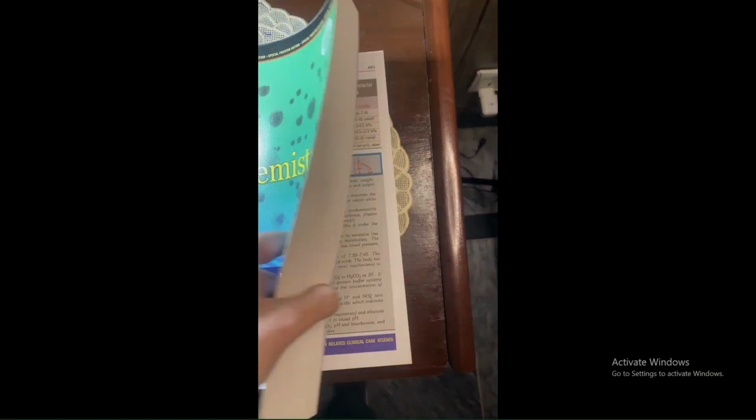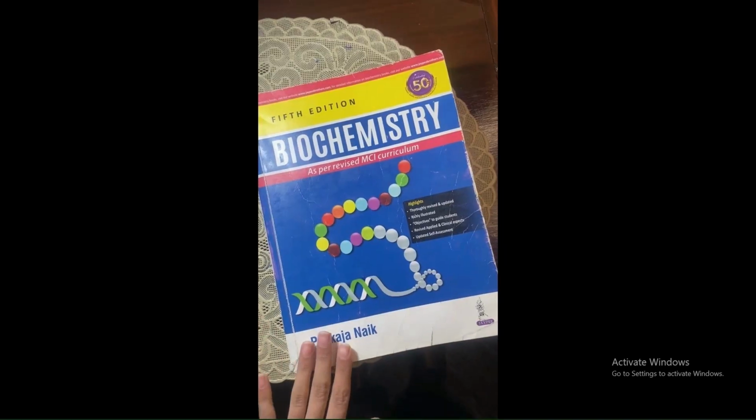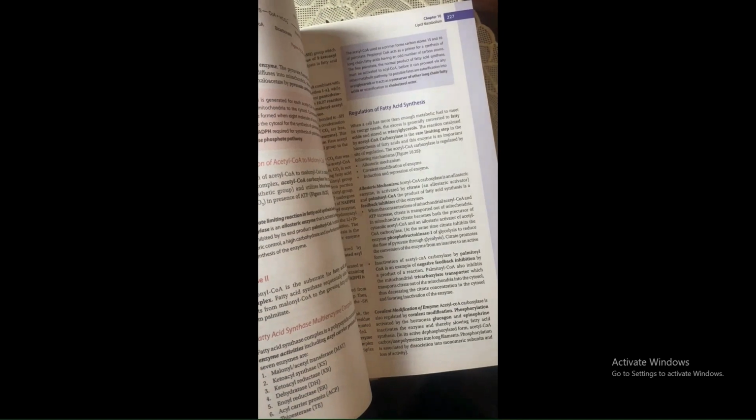You can see this book of Satya Narayana. It's like this. It's a colorful book, yes, indeed, but the concepts are also in detail. But it covers very much details, in unnecessary details, I would say. So for Pankaj Naik, I'll recommend you that you can use this book. You can see both, which suits you. You can go for it.